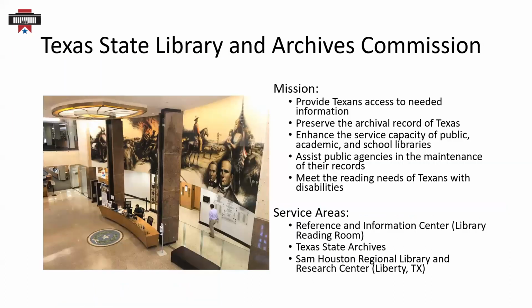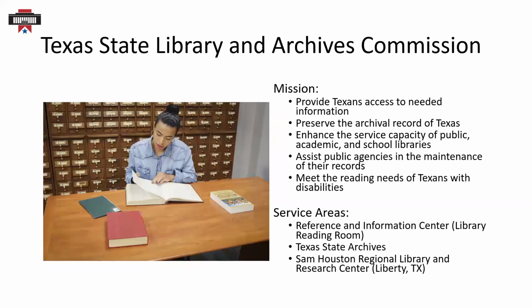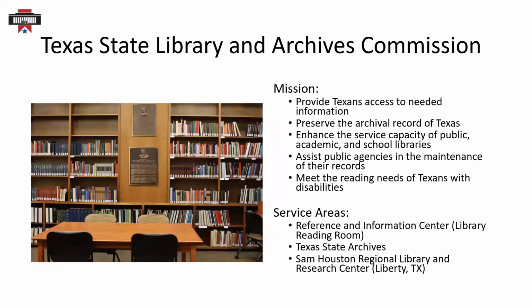Here is an overview of TSLAC's mission and the service areas our agency provides to the state and to Texans. This presentation is part of our mission to provide Texans access to needed information, and specifically, information that helps you find records that we preserve. Our public service areas include, in Austin, the Library Reading Room, which provides reference access to publications and information resources; the Texas State Archival Research Room, which provides access to archival materials, historical maps, art, and other artifacts; and in Liberty, Texas, the Sam Houston Regional Library and Research Center and Museum.